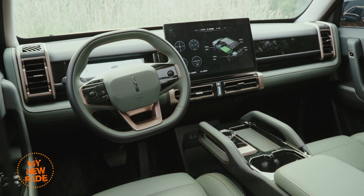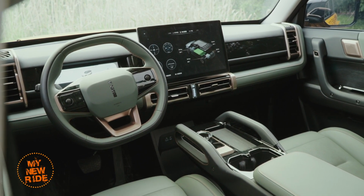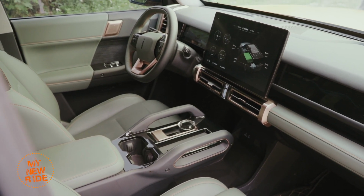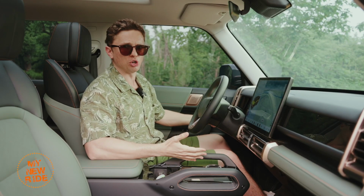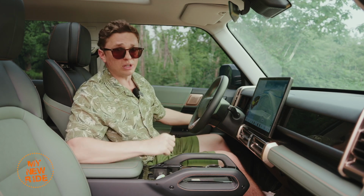I feel like the interior designs of a lot of 4x4s are cartoonishly manly. Like they feel like they have to have everything squared off and all the handles have to look like they come from a gun or something like that. I'm glad to say that the interior designers on the 03 do not fall into this trap.